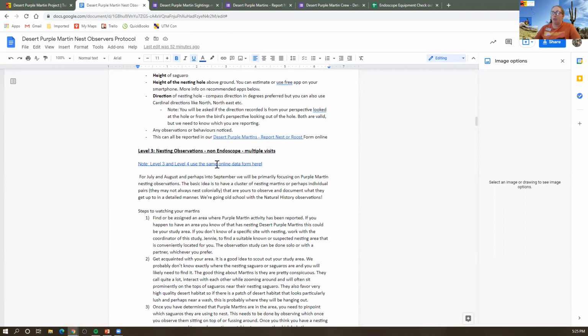So I have a note here. Please note, level 3 and 4 are using the same online data form. I'm not separating them out, which also means, I like this idea because the information you're gathering about using an endoscope and not using an endoscope is incredibly similar. It's just that the endoscope gives you that extra level of information on what's visually happening inside the nest.